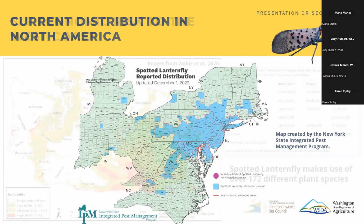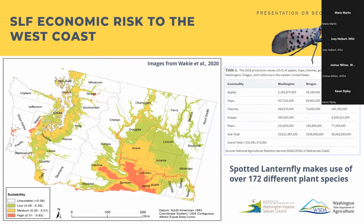So the economic concern to the industry, especially here in Washington State, you can look here in this paper that was published back in 2020 by Dr. Wakey and my colleagues down in Yakima County with USDA. So basically, we're looking at a $10 billion value of multiple commodities. We're talking apples, hops, cherries, grapes, and pears, totaling for Washington, Oregon, and California.